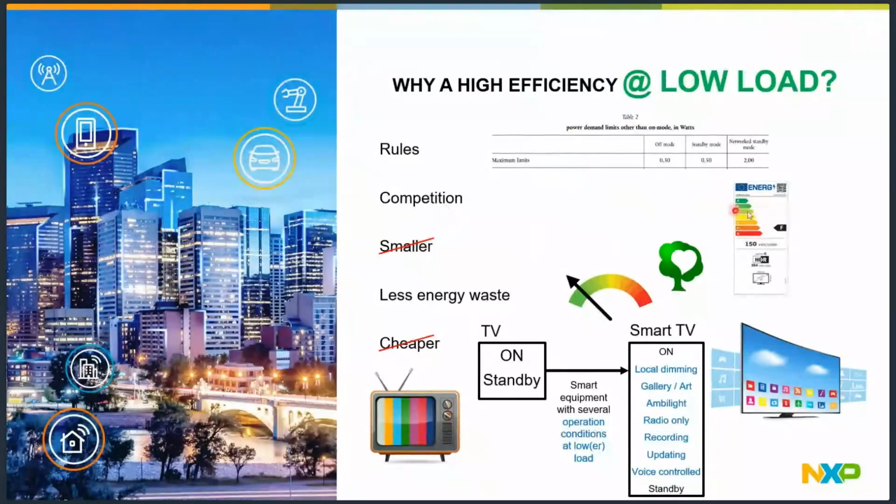Then there's competition. For example, here you have something used in Europe, where you can compare televisions for their energy need, so how much energy they use during operation. Smaller is not really an issue, because that only relates to a lot of heat inside at a high power level, so this is not an item for low load conditions. The waste of energy, yes, it is still important, especially for the environment. A lot of equipment is in standby during the whole time that it's not used, and then it's good that not so much energy is consumed by the power supply or the application itself.